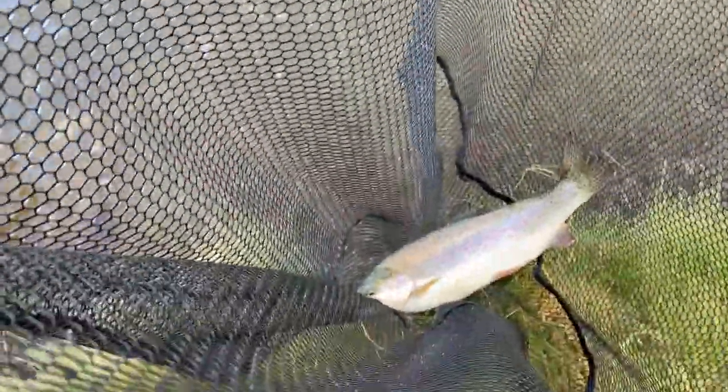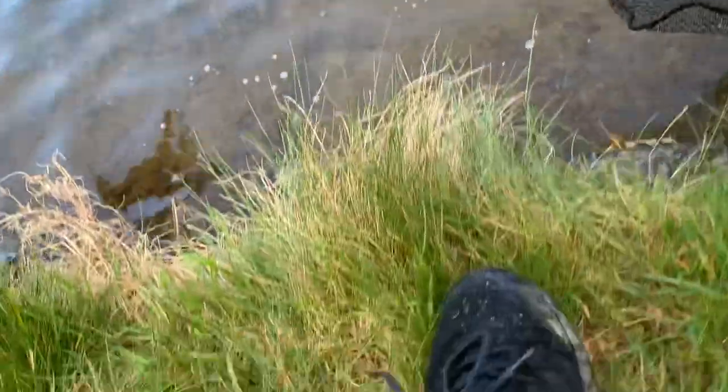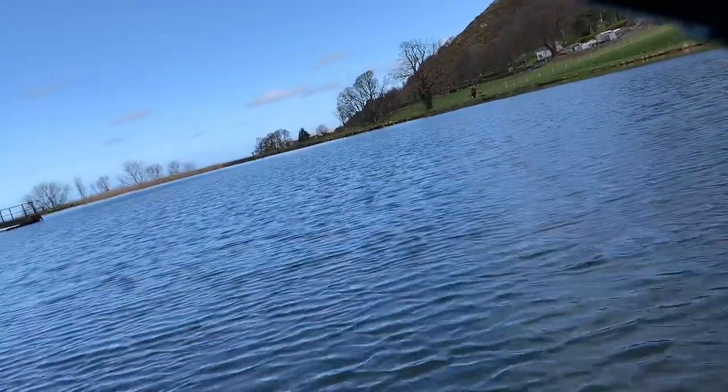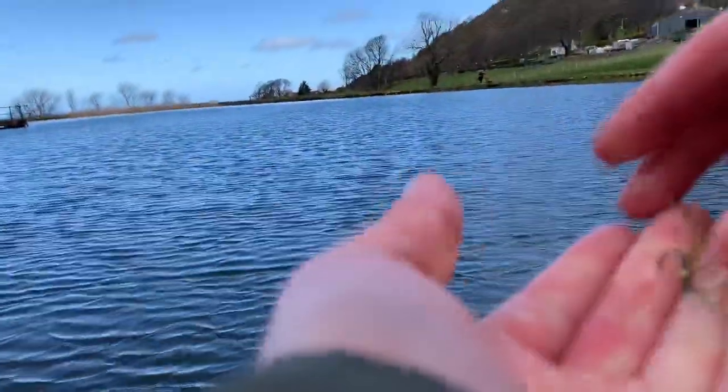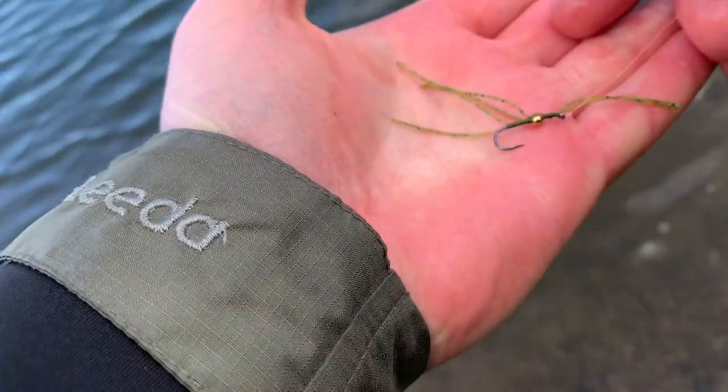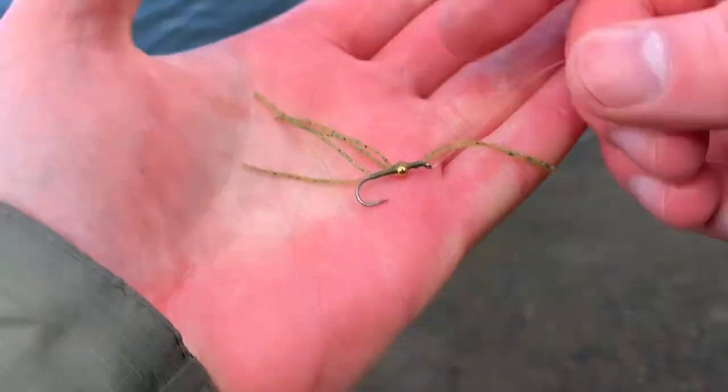Really active. Another one. Hook's already come out, so we'll get him straight back. And off he goes. This is the fly that the trout here absolutely love. All over the rocks. Great pattern.